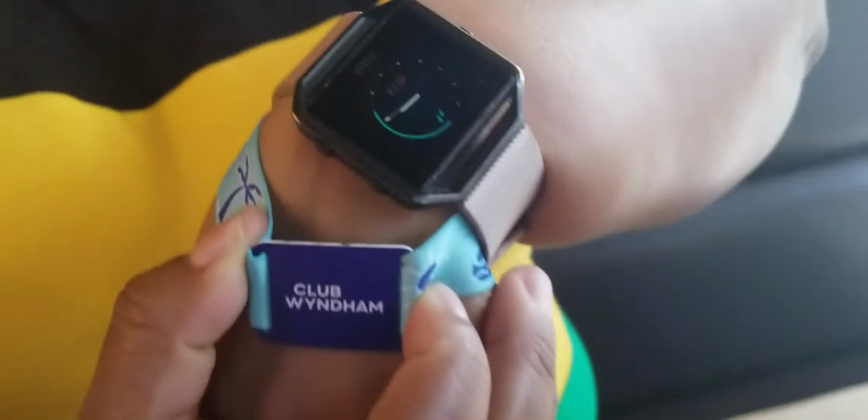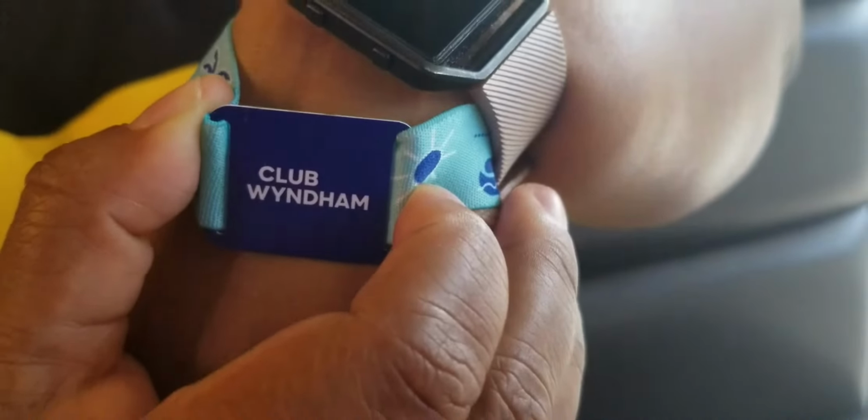What's the name of it again? Wyndham. Club Wyndham. It's on your wristband. On Atlantic Boulevard over in Daytona Beach. We really like this spot. We're gonna break it right. Yeah. It's on your wristband, I mean. Oh, yeah. Club Wyndham. Yeah. That's the key.